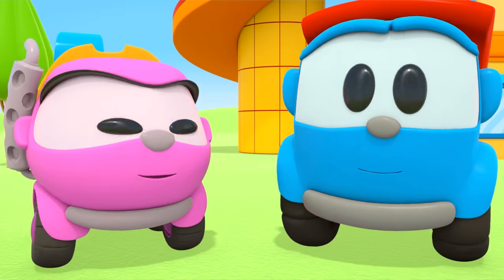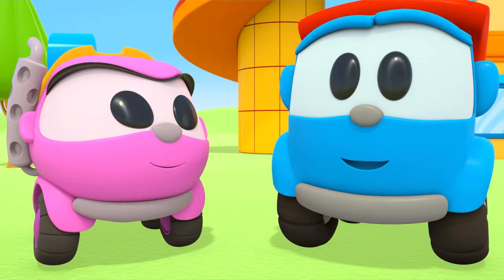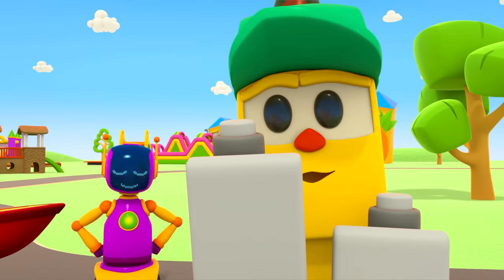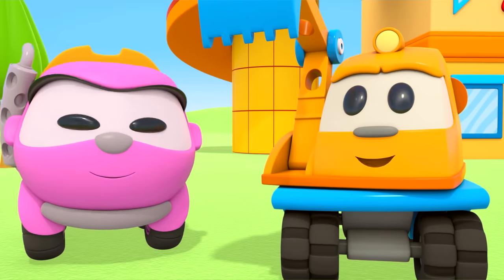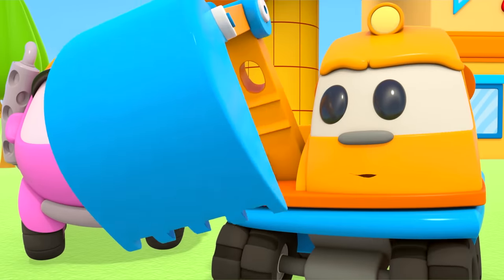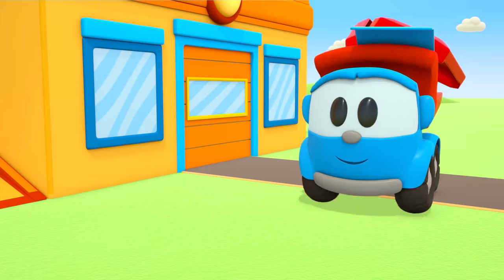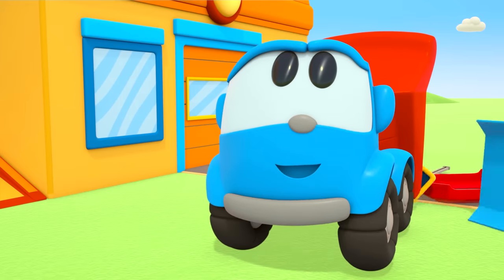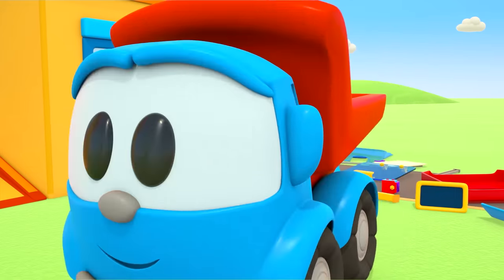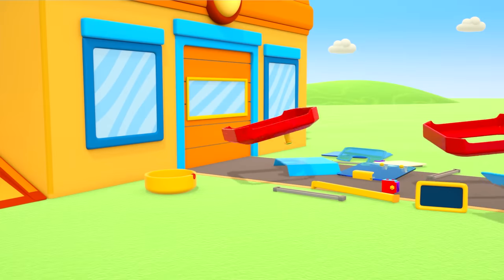Let's put together a 3D printer. Yeah, we'll be able to print any kind of part you want. Even a bigger bucket for me? Leo's brought the parts for the 3D printer. Let's start building it.